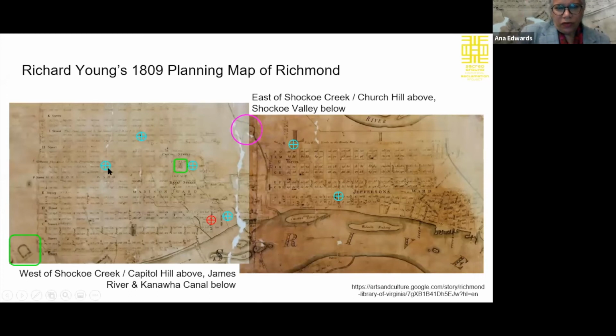The cross-haired circles are linked. I'll explain those as we go through the next 3 slides, represent where certain people lived. I picked just 3 people to highlight in this particular presentation because I don't have 2 hours. But I hope to go on and really populate this map with a lot of people whose lives overlapped in this period. And the 2 over here on the right represents places.